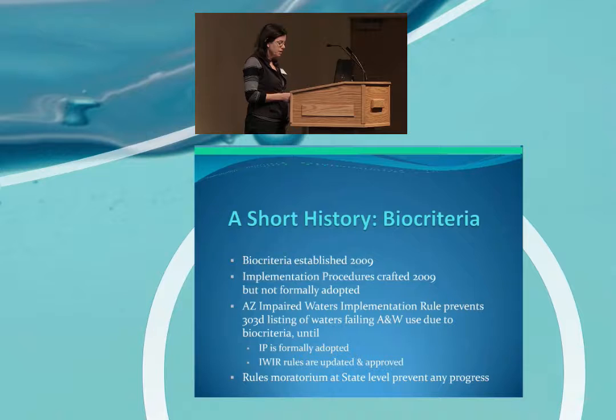So our biocriteria program, we started in the early 90s with my predecessor in 1992 doing some early reference condition work. It's taken us many years to get that reference condition established and develop biocriteria, which we finally did pass in our water quality standards rule in 2009.